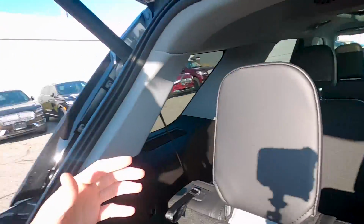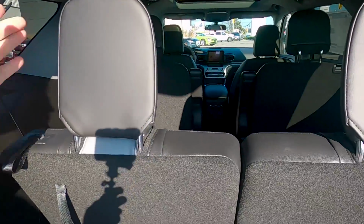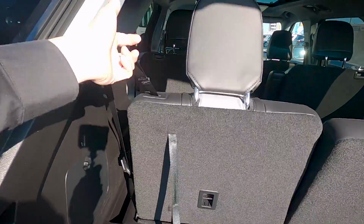So a couple of things. In the XLT version of the vehicle, the rear seat, so that third row seat is going to be manual up, manual down. If you wanted power, you have to go limited or above. Folding the seats down, very straightforward.